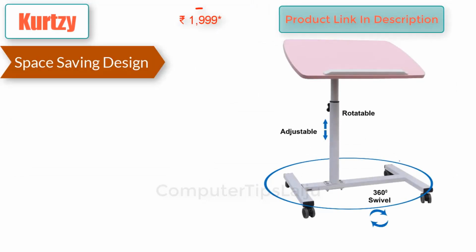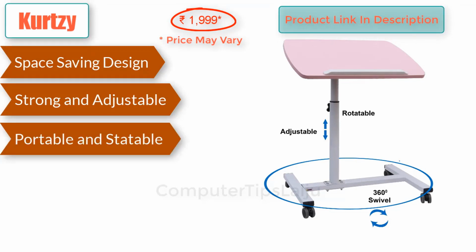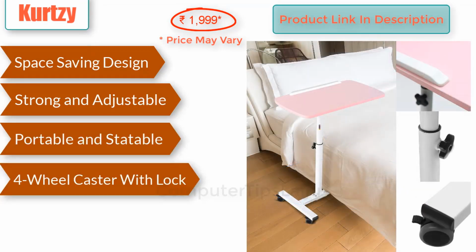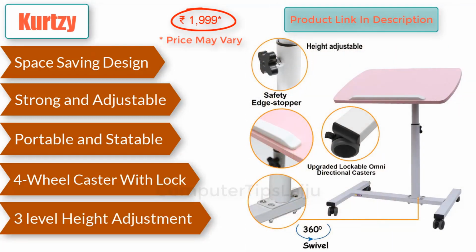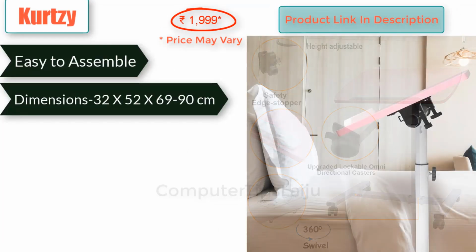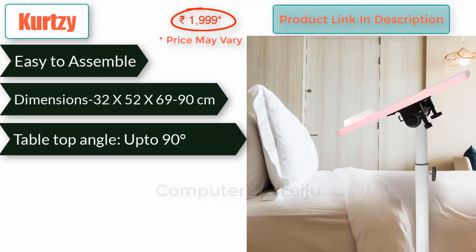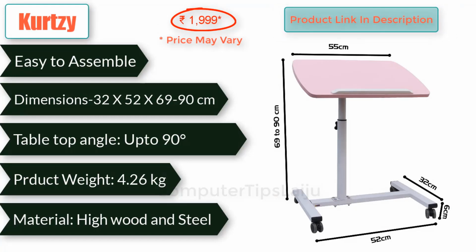Kurtzy. It has a space-saving design. It is strong, portable and adjustable. It comes with a 4-wheel caster with lock. It has a 3-level height adjustment. Tabletop angle is up to 90 degrees. The material is high wood and steel. Product weight is 4.2 kg.